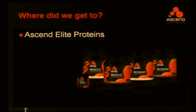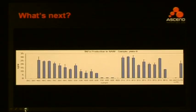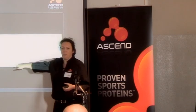So from all this data, we've done the clinical trials, which you're going to hear about next. We've launched the elite proteins, which have all the clinical data to support. So we have 3 products, and 2 of which you're going to hear about tonight. But just to give you a taste of what might be coming in the future, this is inflammation again. This is a product that we can only make in the test tube at the moment, so we can't scale it up in the factory. But just to give you an idea that there's some really amazing things in milk that we're trying to pull out and will hopefully become a part of the Ascend range in future. So that's where I'm going to finish off.